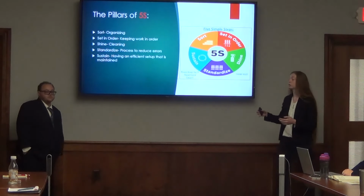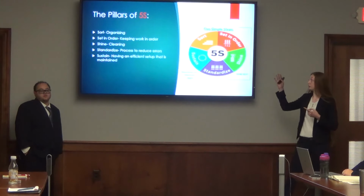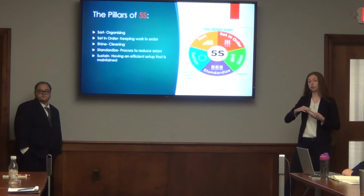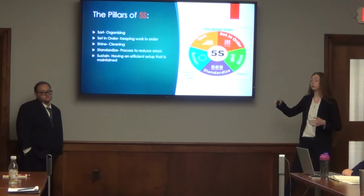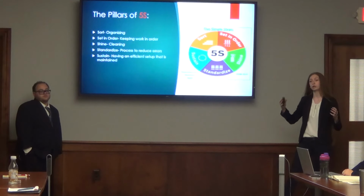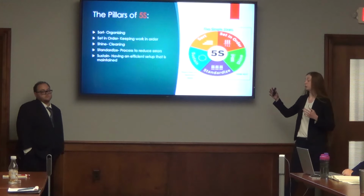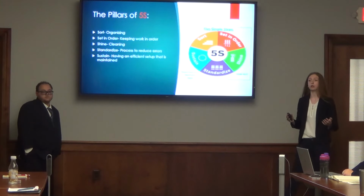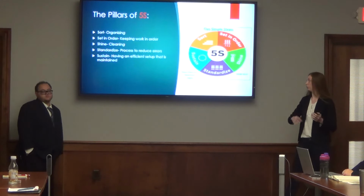And here are the 5 pillars. So what are the 5 pillars? You have sort, set in order, shine, standardize, and sustain. So sort, you're organizing whatever area needs cleaning, and then you want to set in order, so you're keeping everything in order, and then from there, you're shining, so cleaning, making sure that area is very pleasable to all the workers. Standardize is you're eliminating errors, and at this step, you want to either label and place stuff so you know where everything will go, and sustain.